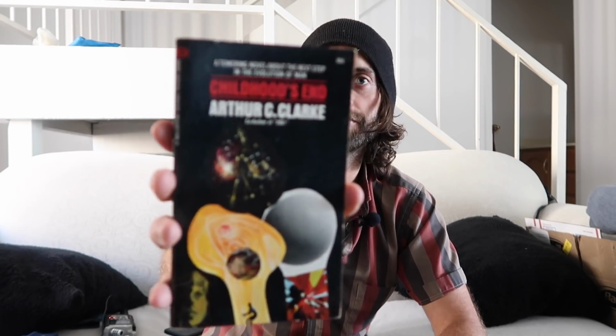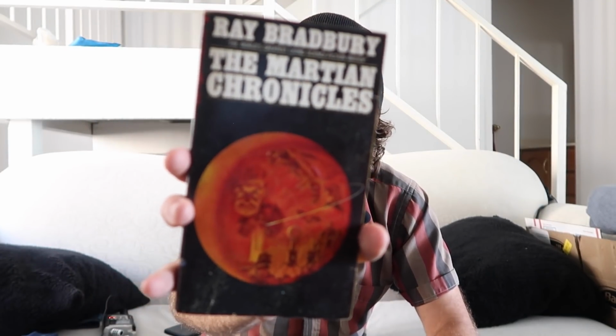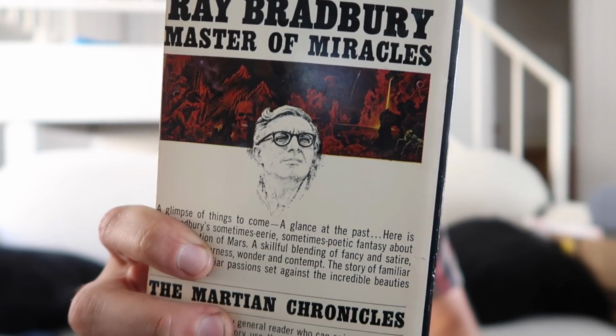Arthur C. Clarke's Childhood's End with this incredible psychedelic cover art. Here's a copy of Martian Chronicles by Ray Bradbury. It's got that awesome portrait of him. I would say this is probably worth at least 15.